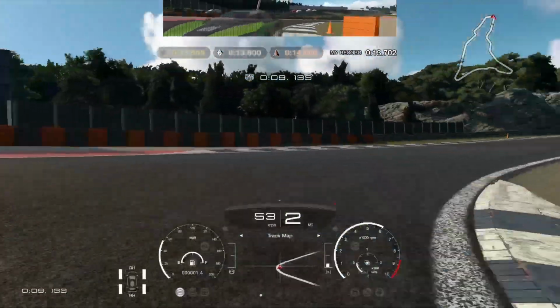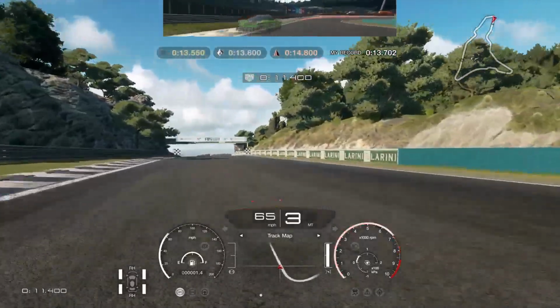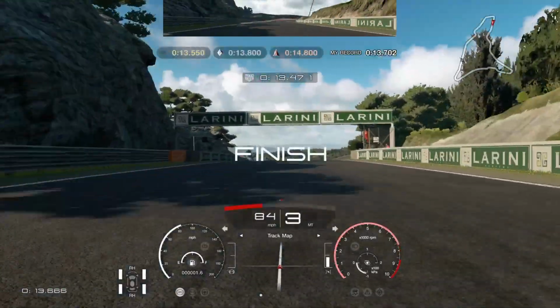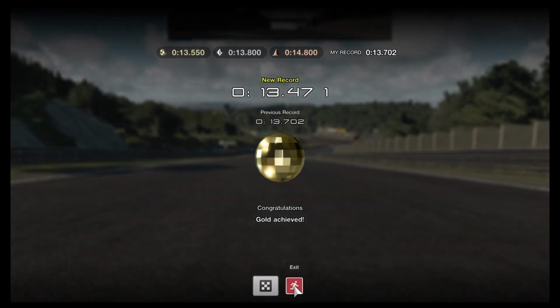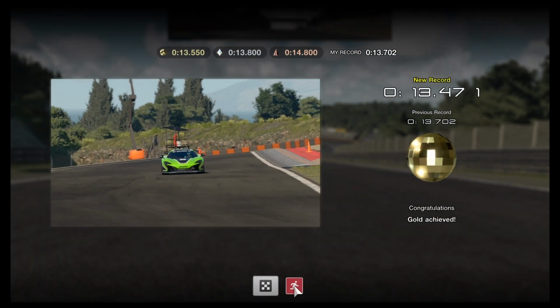Right, slow it down. Second gear and accelerate. Oh god, almost lost the front and over the finish line. And yes, we get the gold. Fantastic. I reckon I could do that one a lot quicker.